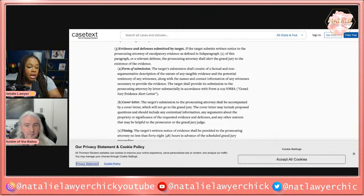And when they say exculpatory, they mean tends to lessen guilt, basically, in this context, because it could also mean lessen punishment, but tends to lessen guilt.